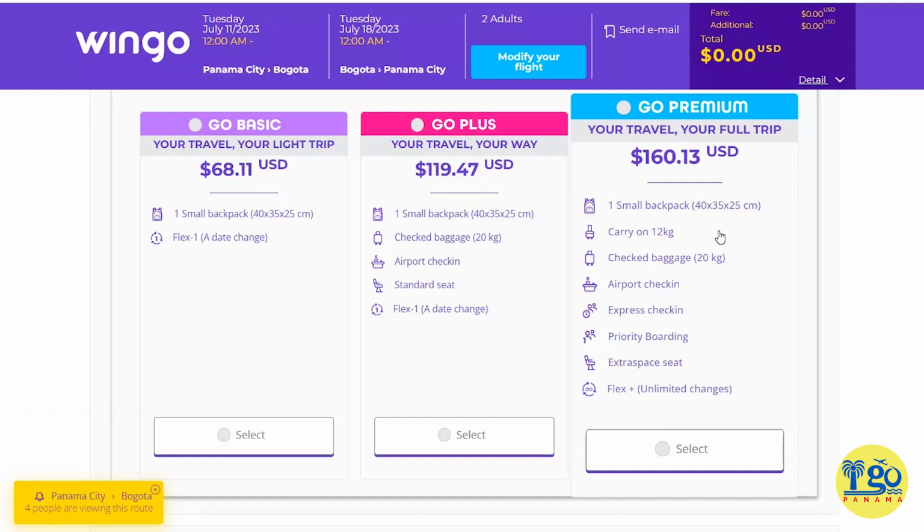And then if you want to go up a little bit higher, you can also take a carry-on bag. So that would be your normal carry-on you're used to. So you get a personal item, a carry-on, and a checked bag. Okay. And then express check-in and priority boarding and so on.